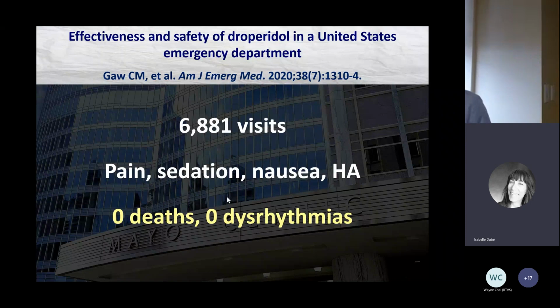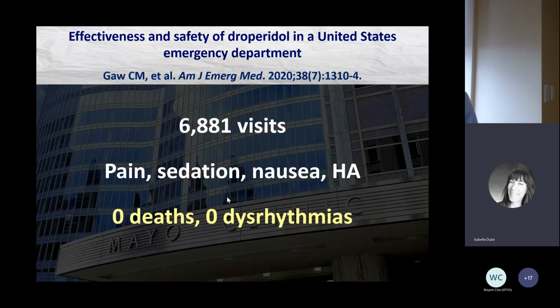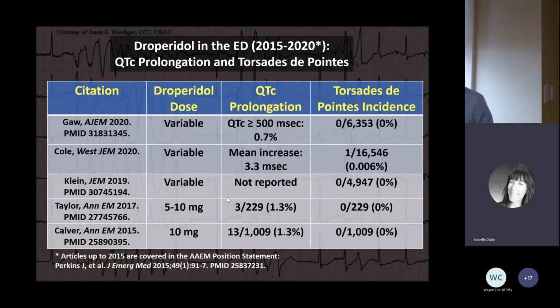This is what I care about. So I thought this was a really helpful paper to kind of put this to bed. And if you look at all of the papers, you'll find that most of them support what this said. The one on the top is the one that I just mentioned to you. Out of the 6,000 cases, there were 0. When they did measure a pre and post QTC interval, it was 0.7. When they measured the QTC interval, only less than 1% had it over 500. So it was a very low incidence of causing any issues there.